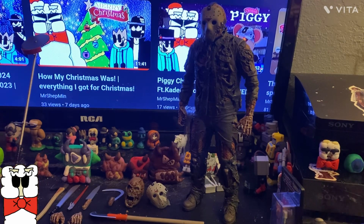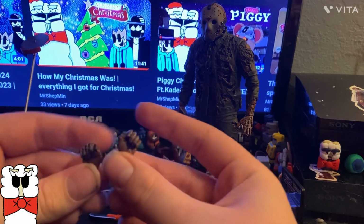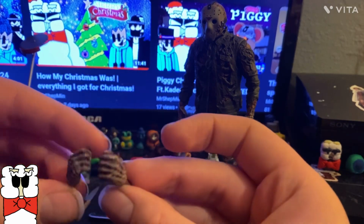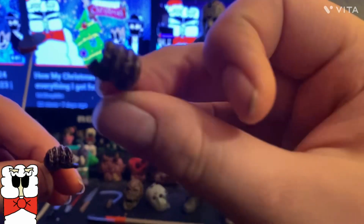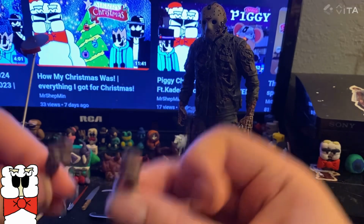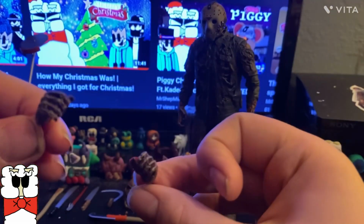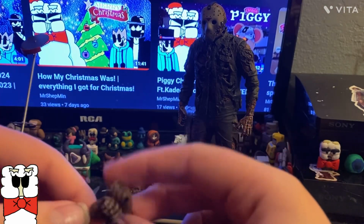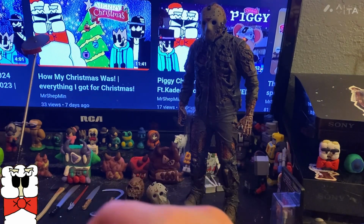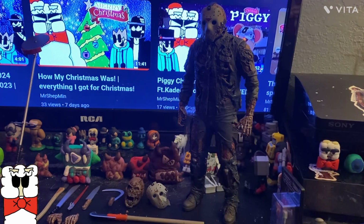Alright, first accessory are his alternate hands. They are fist hands or holding hands. You can either rough someone up, or he can hold his weapons, which I will show in the photo shoot. Yes, I will be showing photos of different poses of this figure because this figure is amazing.